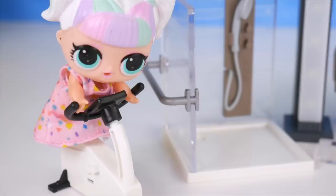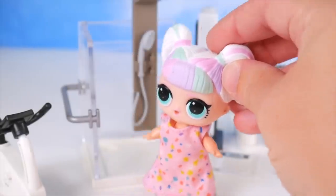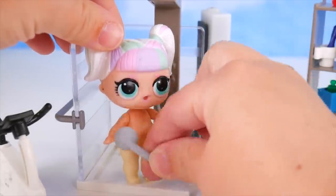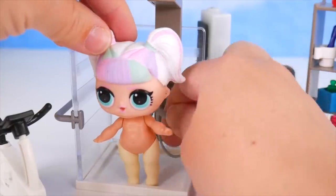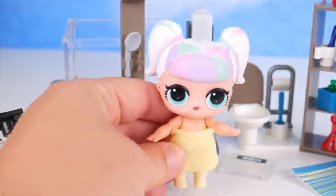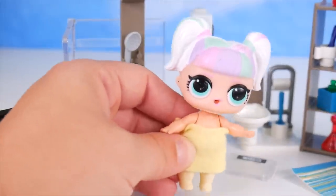Whew. Okay, enough bike riding. Time to get cleaned up. After a good workout, need to get in the shower. Shh, let me just get this down, so I can get cleaned off all over. Perfect. You know what? I think I'll go ahead and get dressed before I do anything else.